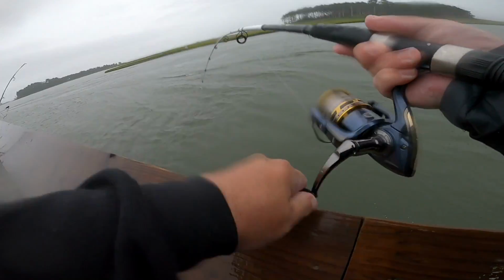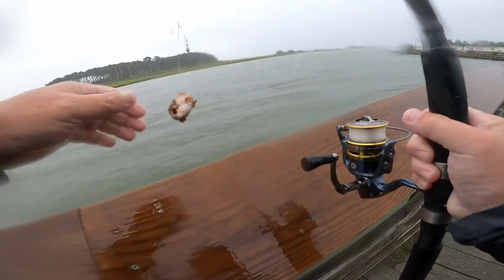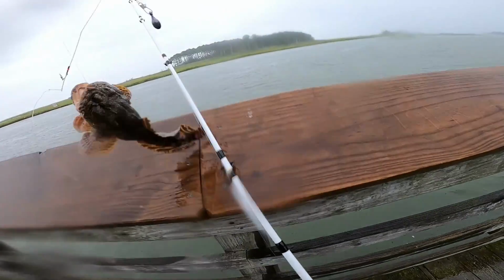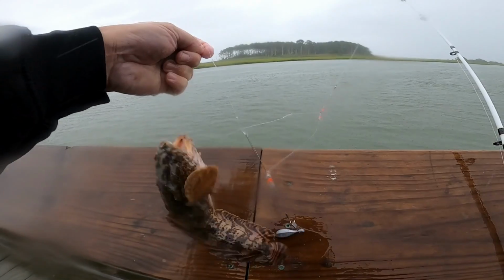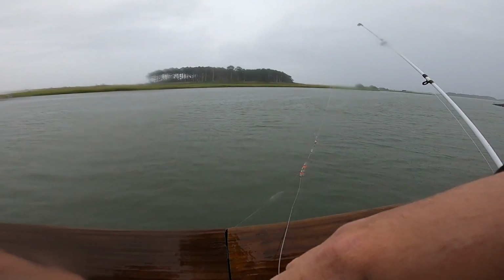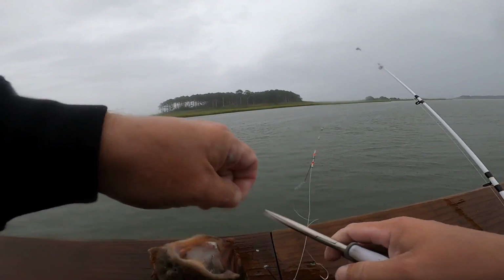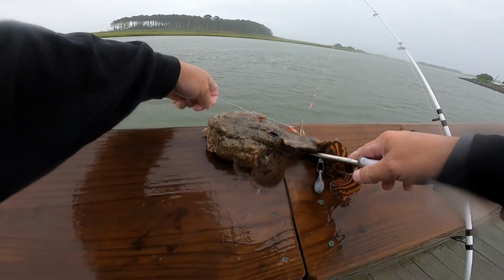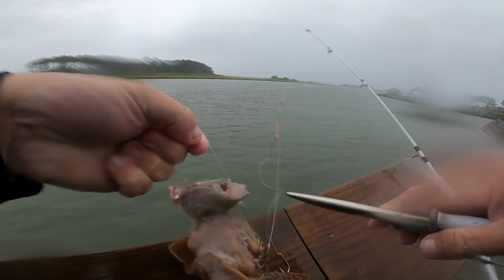I was just reeling up my rod and something's on the end of my rod, guys. Ah, stupid oyster cracker, another one. Oh well. But we're gonna have to try to get this out of here. The hook's right there, I can see it. But again, look at these things, guys. Truly disgusting looking creatures. God didn't give him the pretty looks there, but he swallowed that whole bunker head.